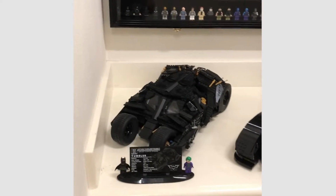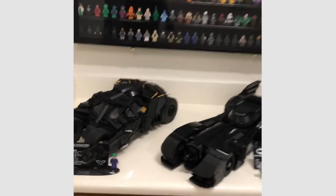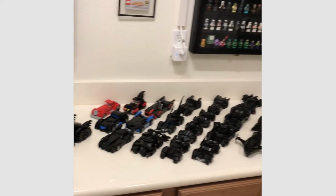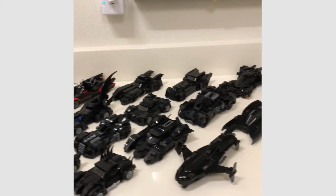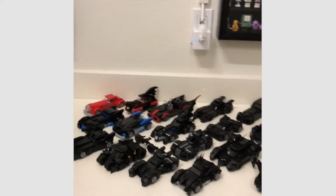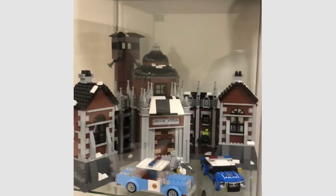And then on the countertop, some of you have asked how I display and showcase my Batmobile collection. Right now, it's just sitting on this countertop back here. I have my Tumbler, my '89 Batmobile, and then the rest of my minifigure scale vehicles, and of course my Wrist Jockey '89 Batmobile as well. All of it's just laid out for now. I've been moving them up and down stairs to do some videos, but this is their resting area.